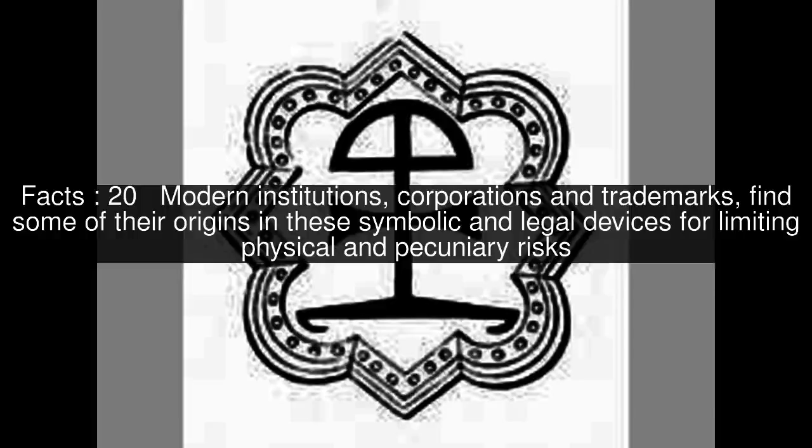Modern institutions, corporations, and trademarks find some of their origins in these symbolic and legal devices for limiting physical and pecuniary risks.